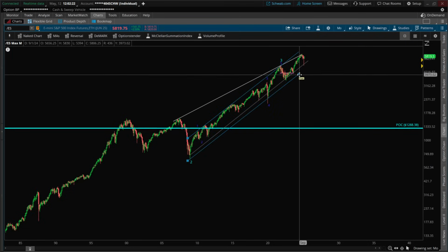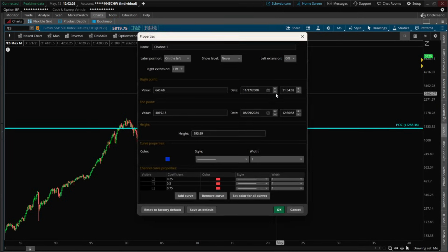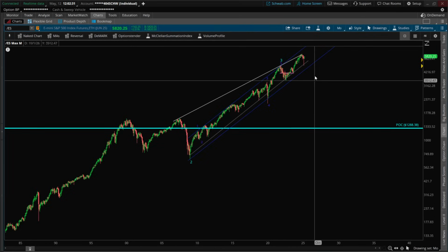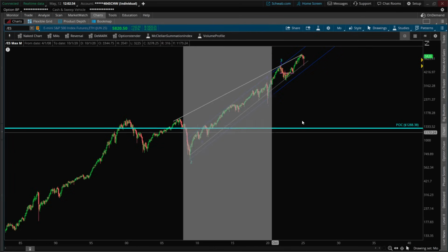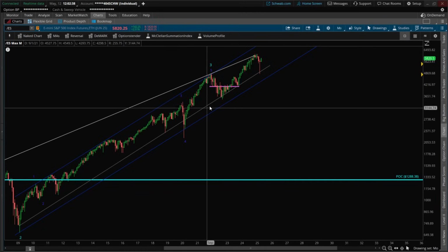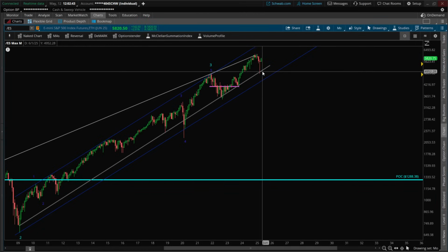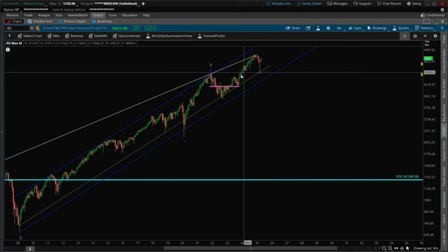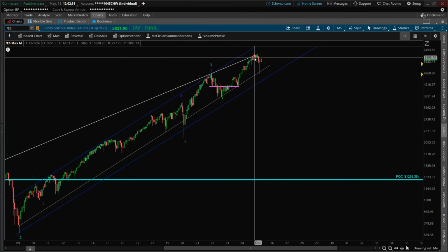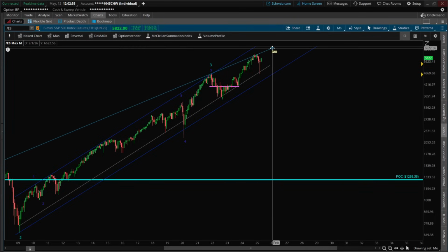Well, we do have a channel that's going to play out eventually here, and put on that right extension. So this is what it kind of looks like. I had these lows in here. I was attaching all the lows to see if we could find a low, and it really worked out with all of these, and it worked out with this low as well. So still in this range. I do think that eventually breaks, and we do have this trend line up here if price does go a little bit higher.